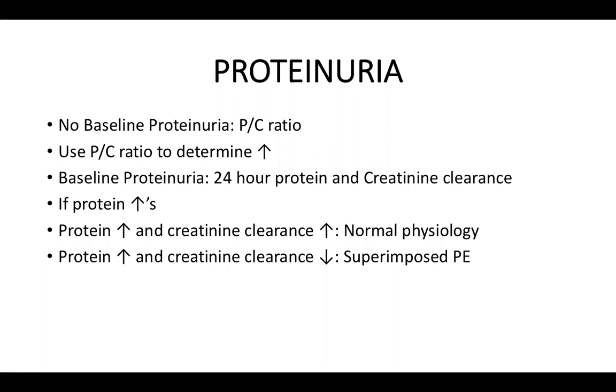So in pregnancy, protein generally increases. If they're coming in the first trimester at 2 plus, then by 20, 22 weeks you're dipping 2 plus, and then by 26, 28 weeks, you're dipping 3 plus. That can be the normal progression, because creatinine clearance goes up 40%. So if the protein is increasing and the creatinine clearance is increasing, I call this normal physiology of pregnancy. But if protein is increasing and creatinine clearance is decreasing, then that is superimposed preeclampsia.